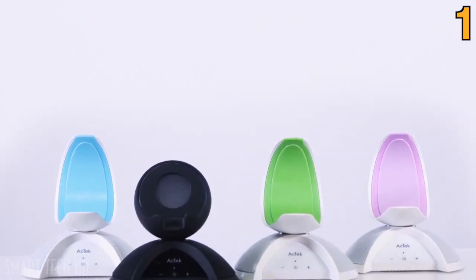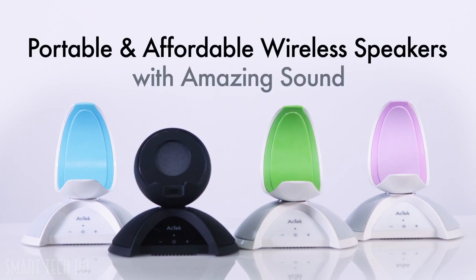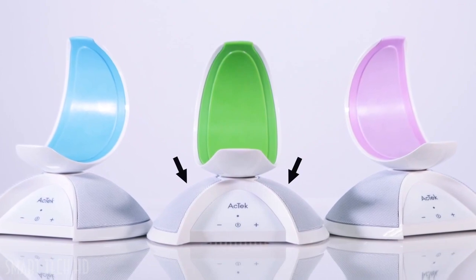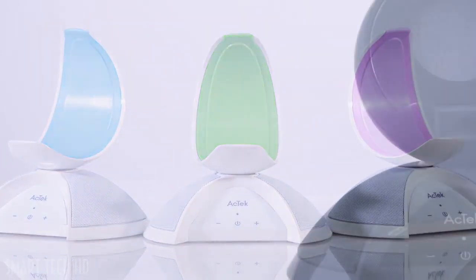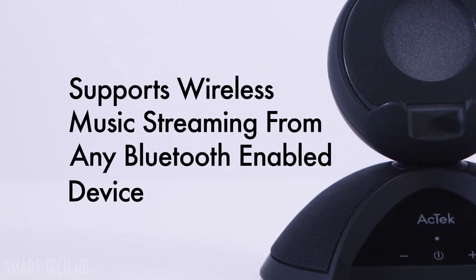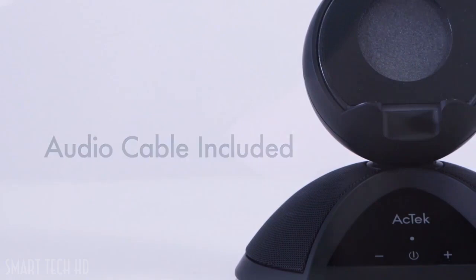Introducing the ACTech Sundock 100 and Moondock 100 Bluetooth speakers, the portable and affordable wireless speakers with amazing sound. ACTech speakers feature two powerful acoustic drivers that deliver crystal clear sound and support wireless music streaming from any Bluetooth-enabled device. Non-Bluetooth devices can also be connected using the included audio cable.